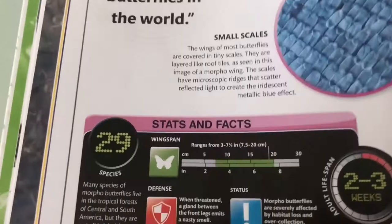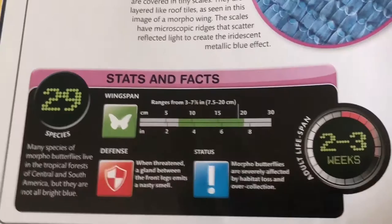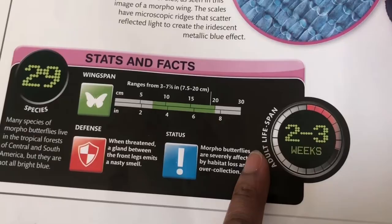This is what's interesting about this book. The stats and the facts. It gives you the species, and this is for each type, each animal, each bug. It gives you how long the wingspans are. It gives you how they defend themselves, what's going on with them, their lifespan. This is really good. It's really interesting. Then they give you at a glance stuff where it gives you location, diet, what they eat.